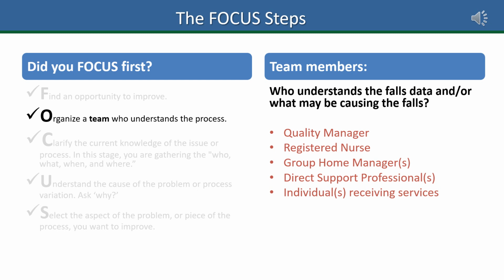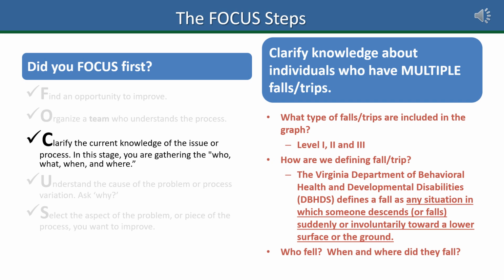The next step is to clarify the current knowledge of the issue or process, asking who, what, when, and where. So, in this case, they want to clarify knowledge about individuals who experienced multiple falls and trips. They want to look at what types of falls and trips were included in that graph, and they determined that there were level 1, 2, and 3 falls that were captured in the graph. And they defined falls and trips to align with the DBHDS definition of a fall with any situation in which someone descends or falls suddenly or involuntarily toward a lower surface or the ground. They also want to examine who fell and when and where did they fall.